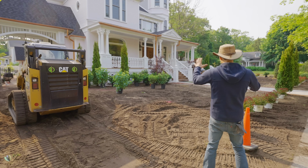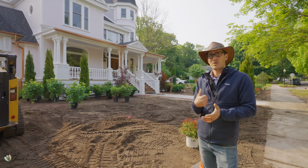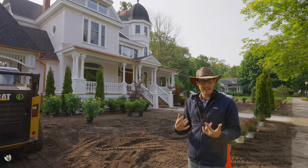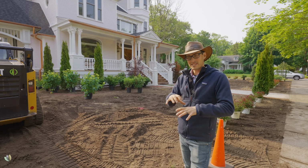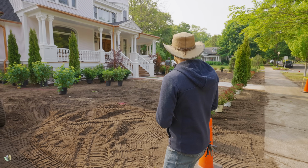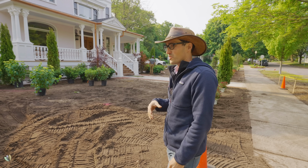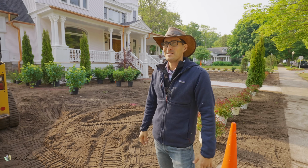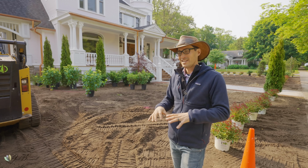So we do still have quite a ways to go. We've got the irrigation company coming out hopefully later today to get this whole entire front space all irrigated. Once we have the irrigation in, then all of the smaller plants can go in, the ground covers, and then sod, and this whole front will get cleaned right up and really be turning the corner and looking great for a summer ahead of growing and filling in.